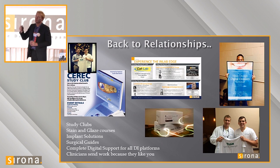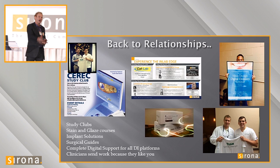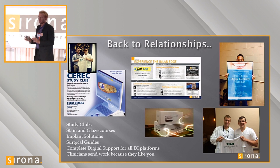And he'll even have some for his competitive advantage. He'll bring us in and scan the Encode healing cap so that the GP never has to take a fixture level impression, ever. The GP refers you out, you get an implant, next time you see the patient, you put the crown in. That's crazy. That's the workflow. And he just bought a Trios.